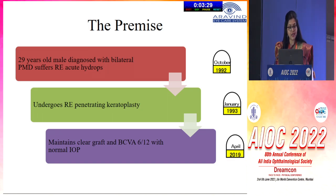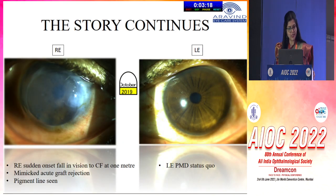He underwent a right eye penetrating keratoplasty in 93 and maintained a clear graft, no episode of rejection, and BCVA of 6/12 till 2019. But in October 2019, he presented with right eye sudden onset fall in vision to counting fingers at 1 meter. Initially, it looked like an acute graft rejection, and even a pigment line was seen mimicking a Khodadoust line. The left eye had a PMD.